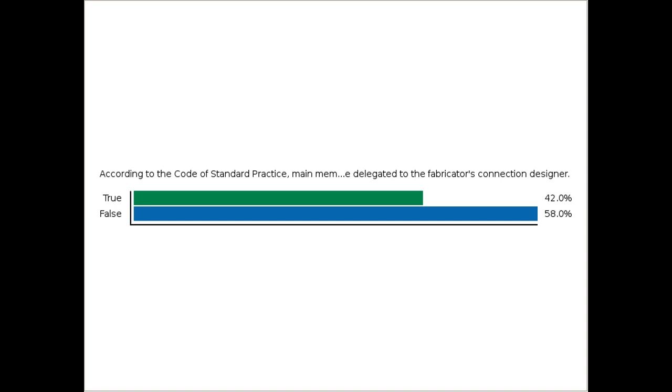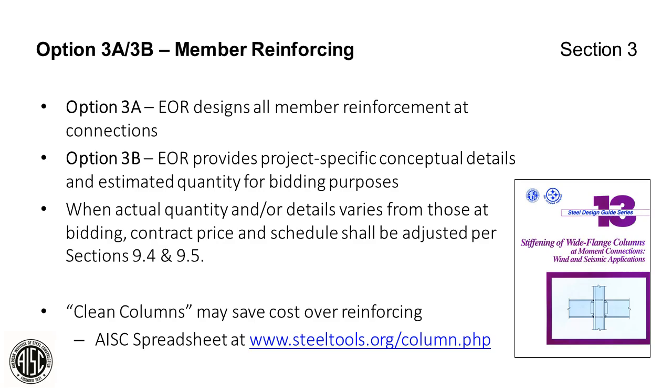I don't know if we want to bounce back to that slide, Brent. Sure. Like 17. So option 3B here, the EOR can provide project-specific conceptual details and an estimated quantity for bidding purposes, but they actually delegate the design of the connections at the member reinforcing to the connection designer.